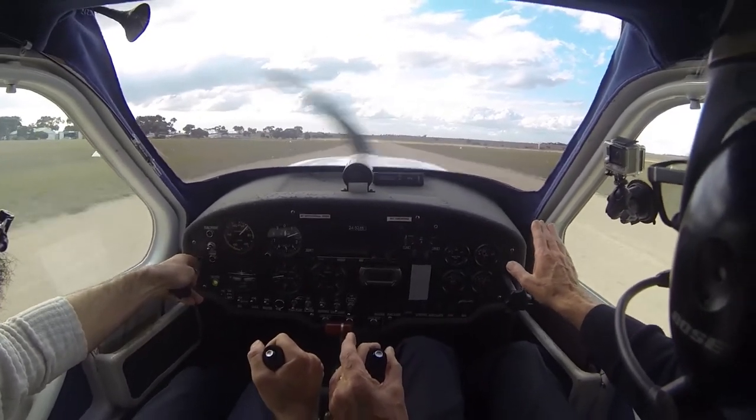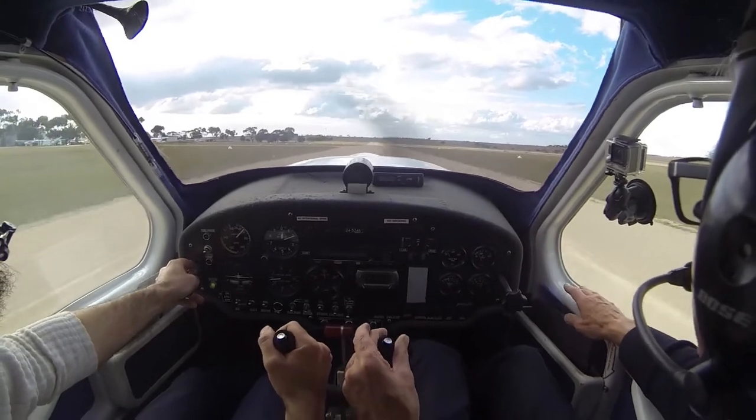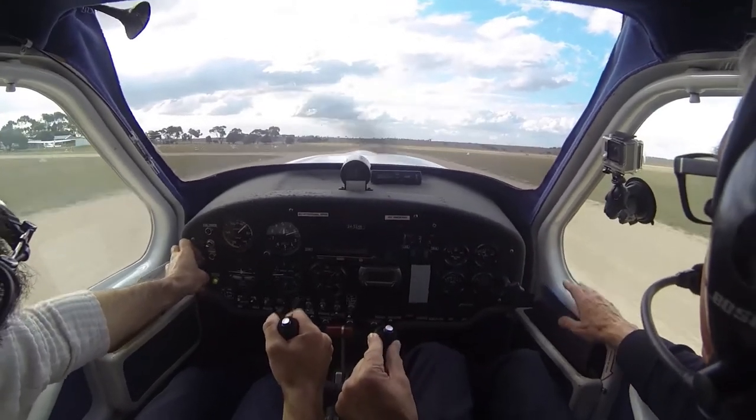Murray Bridge, helicopter Charlie Tango Tango 10, left base parallel runway 01.